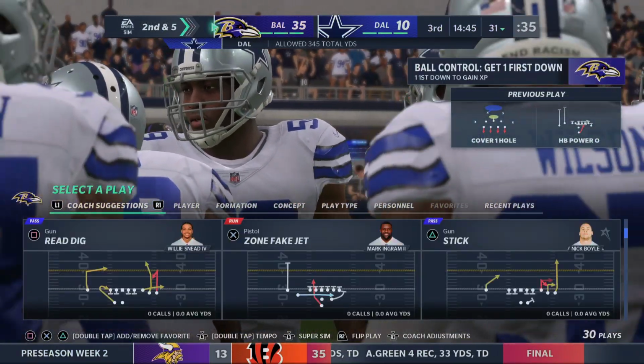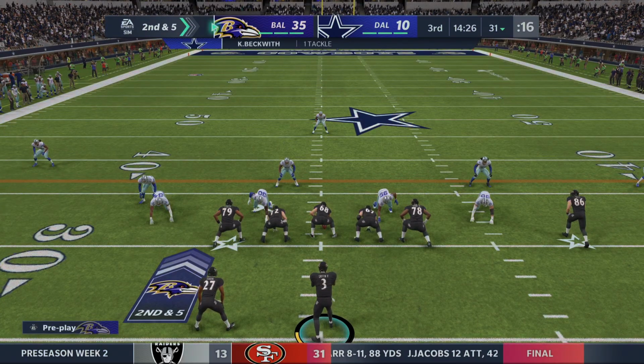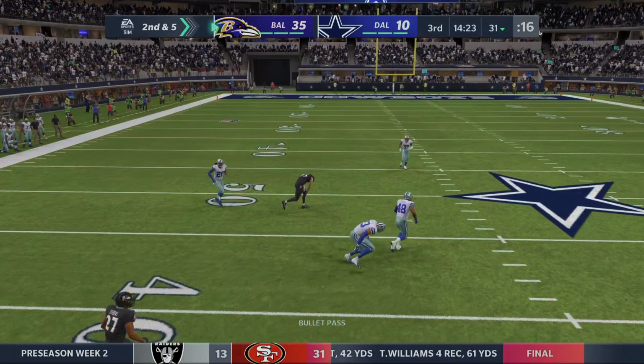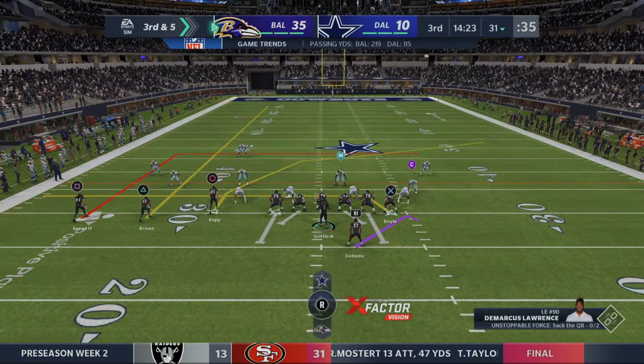5 yards on the carry. Good pickup on first down. Brings up 2nd and 5. A first throw for the backup Griffin, and he almost intercepted it. They haven't picked a ball off yet. That probably should have been their first.